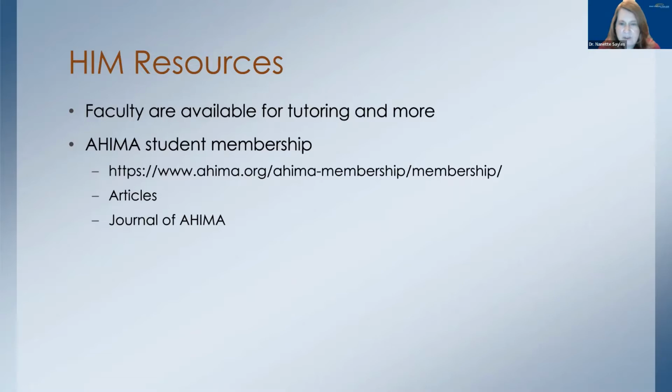The HIM program has access to all of the college resources, but I wanted to take a moment to talk about a couple that are available just to HIM. We've already mentioned the virtual lab, which is great experience for you to use software applications that are used across the country. And we also are willing as faculty in the HIM program to help students in any way we can. This can be tutoring, or questions about the profession or the program. We are not the advisors for the program. There is somebody in the advising center who does that, but we are available to help you, like I said, in any way we can.